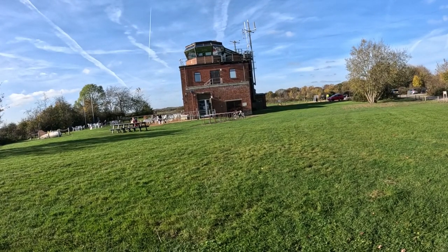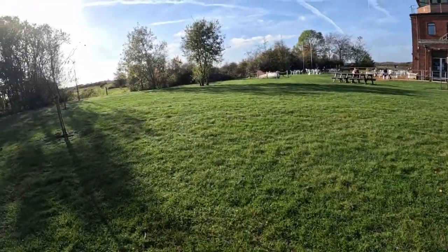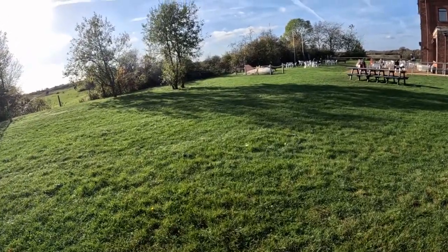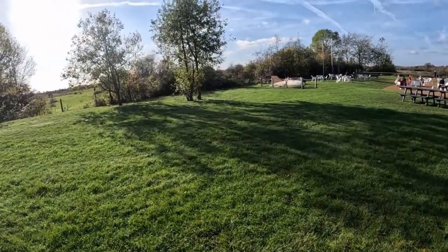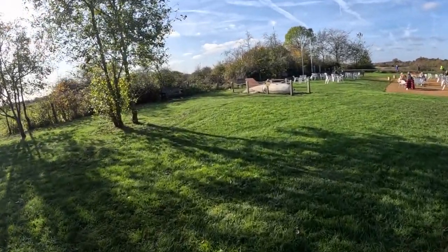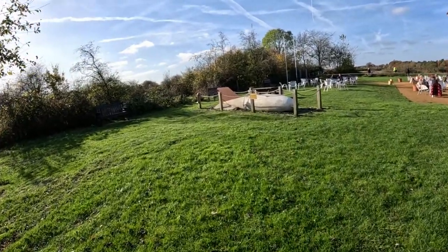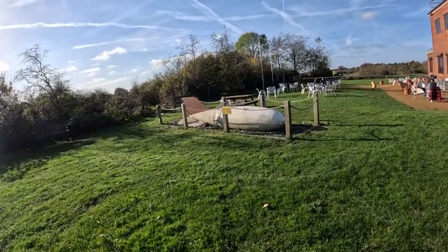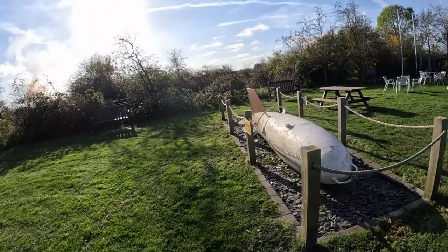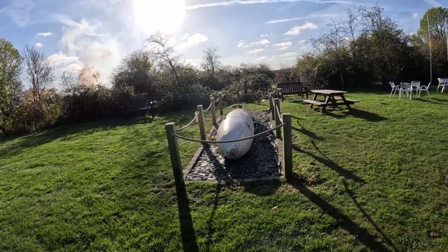Is that somebody standing up there? It could be a visitor or something. And here's the missile. Whatever this is. So we know that all you viewers have been waiting for this one, the tower and Greenham Common. Do not climb on the missile, okay? There you go. I should imagine that's a cruise missile, I'm not sure exactly what it is.